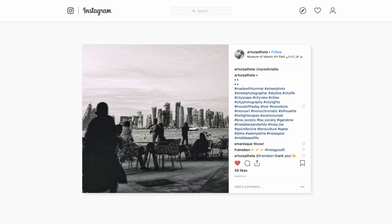This is a really cool shot of Islamic Art Park, and I just really like how this is done. It's not my style at all, but it's a really cool style to use for street photography purposes.